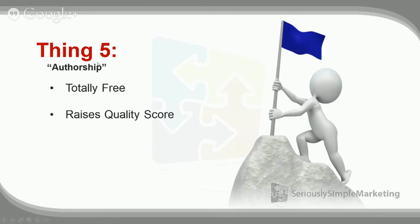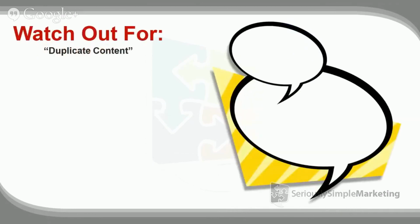Okay, so that's sort of what authorship is all about. Now, fortunately, again, there's a plugin that can help you out with that, and I will show you that in just a second too. Now, there are two things to watch out for. These are the two things that can absolutely hurt you if you are not paying attention. One is what we talked about, duplicate content.